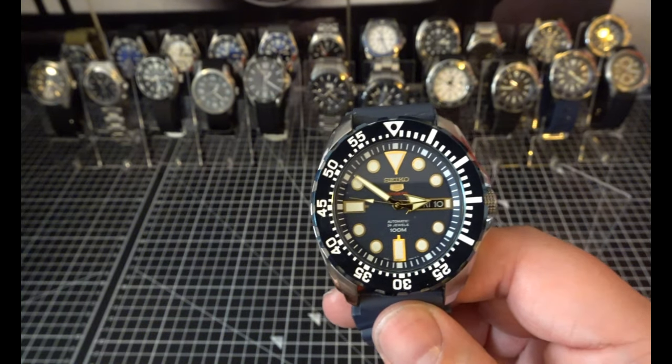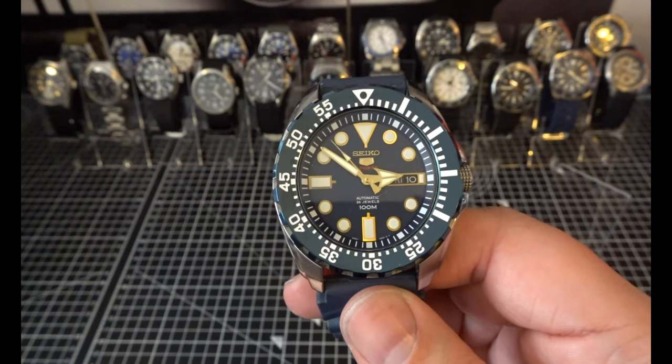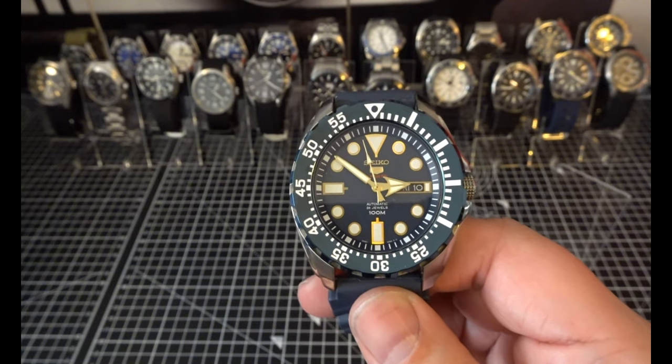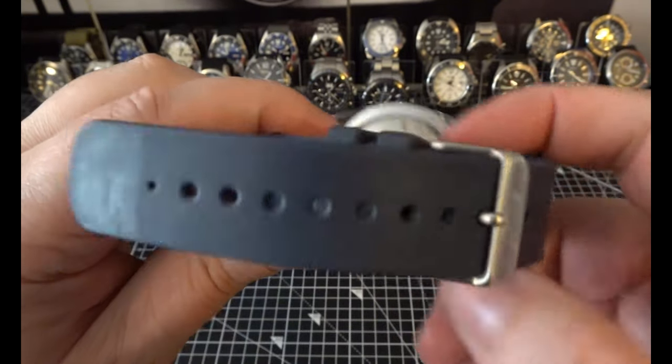But like I say, I do love my Seiko watches. They are probably my favourite watch brand. Well, as you can see in the background. And, you know, it's a nice watch also as well.